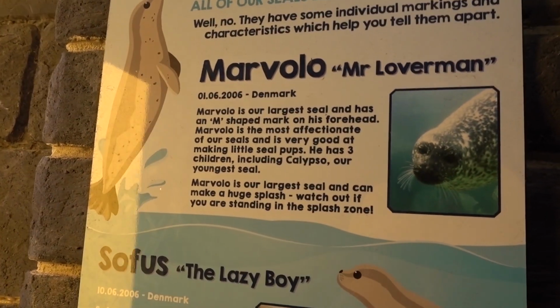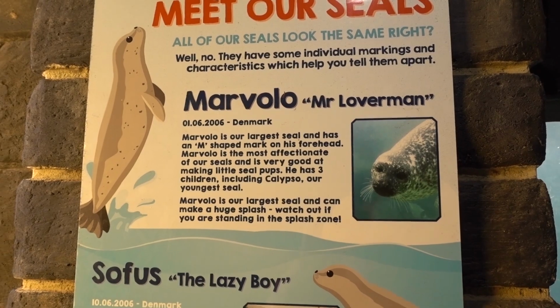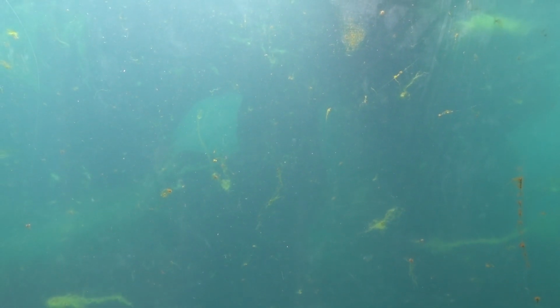Let's see if we can spot Marvello. He's Mr. Loverman, and I don't know if there's any female seals in there, but he just wants to seal the deal, doesn't he, Mr. Loverman? He does love it. See if we can spot a seal. We'll pop up top and see if we can see them up there as well, because I can't see any here.